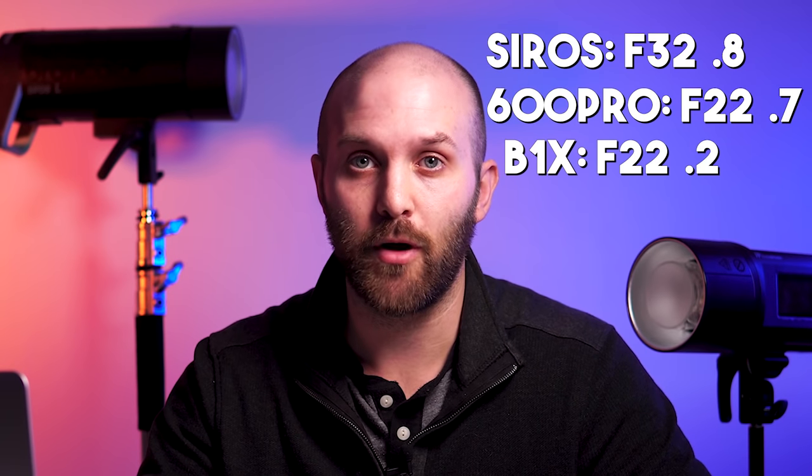So the Siros metered the most powerful, which is no surprise given that it's 800 watts, and you'd expect about maybe a third stop more than the 8600 Pro. Nope, it put out a full stop more than the 8600 Pro. And the Profoto B1X was about 1.6 stops lower than the Broncolor Siros. So the Siros is definitely the best choice if you're looking for the most light output.